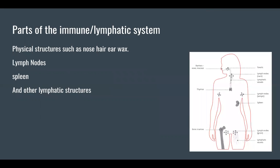Some parts of the immune and lymphatic system include physical and chemical features. Some of the physical features include things such as nose hairs. This will help collect particles and prevent certain germs, filtering germs out, but it doesn't have the ability to filter certain germs and other pathogens from getting in. It just filters what it can. Some other physical features are mucus and even earwax.